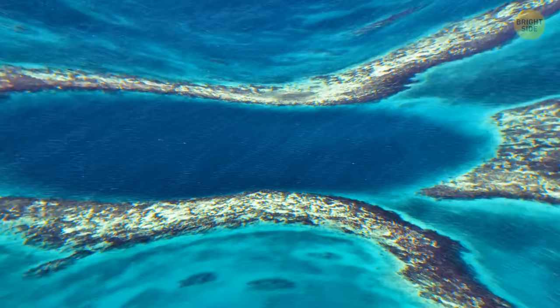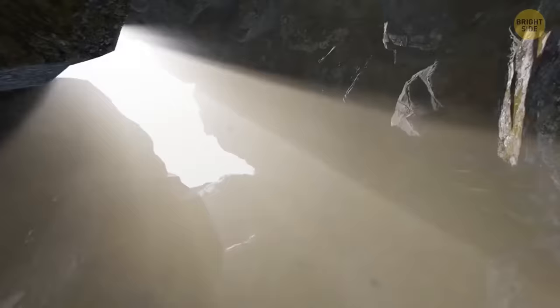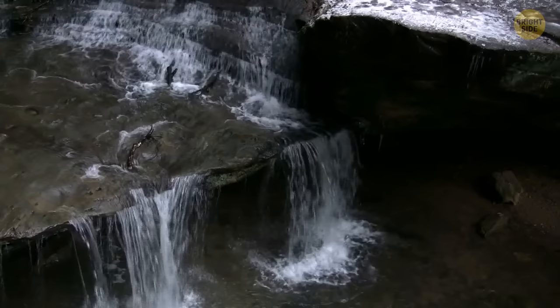The next mystery on our list is in the Caribbean. Just off the coast of Belize, there's a giant sinkhole. That's the Great Blue Hole. It's about 1,000 feet across and more than 400 feet deep. Once, a long, long time ago, this hole was a cave. But then rising waters filled it, making it collapse in on itself.